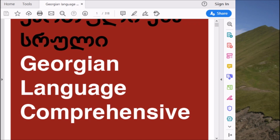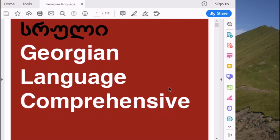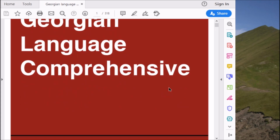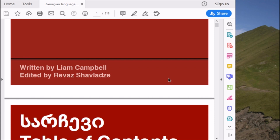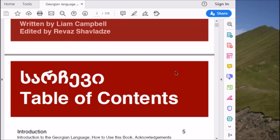This second resource is called Georgian Language Comprehensive, and it's a PDF I found online, and I didn't see any sort of copyright thing for sharing it, so hopefully that's not the case. It's written by Liam Campbell and edited by Revaz Shavladze, so thanks to them for providing this wonderful resource.